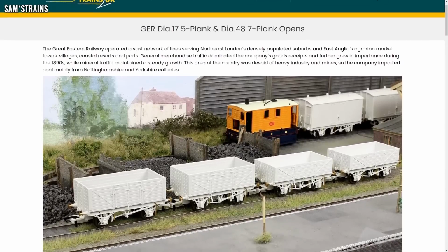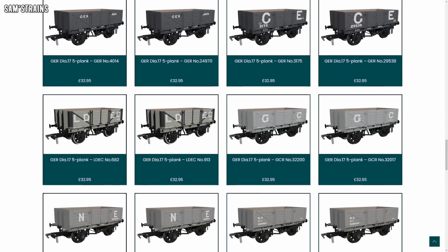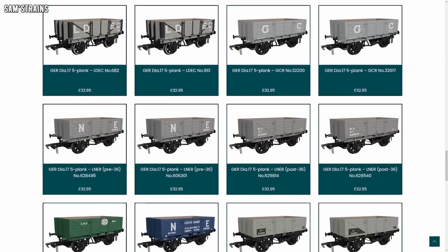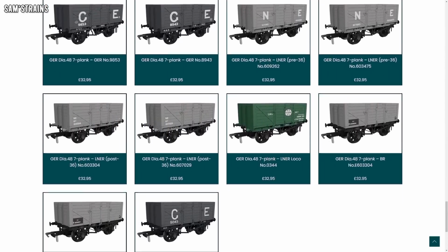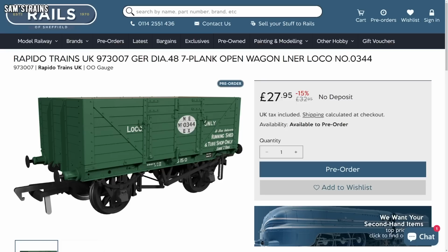They're open wagons and they're made from diagram 48 and diagram 17. As usual, there's a large selection of different wagons here to choose from, ranging from pre-grouping companies such as the Great Eastern and also the Great Central, which I found interesting, and of course your later LNER and BR liveries as well. These are a little cheaper as open wagons at £32.95 RRP or £27.95 at the retailers.